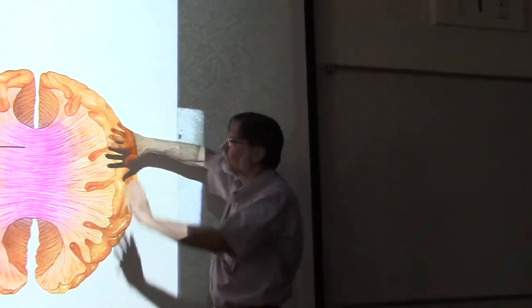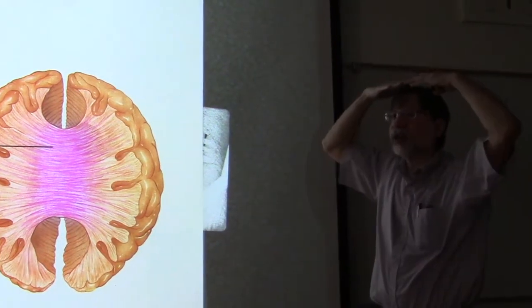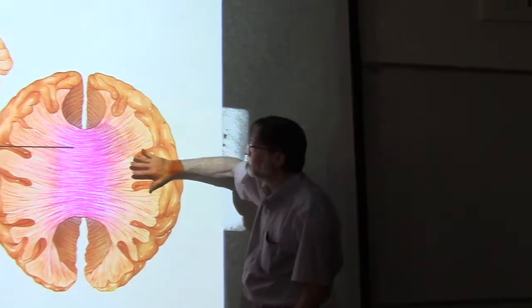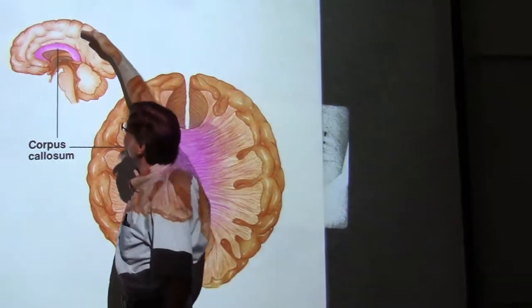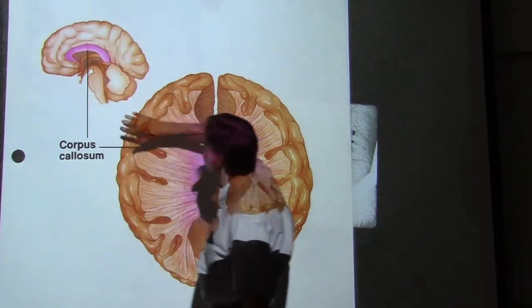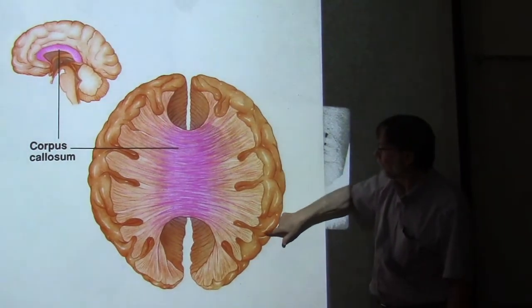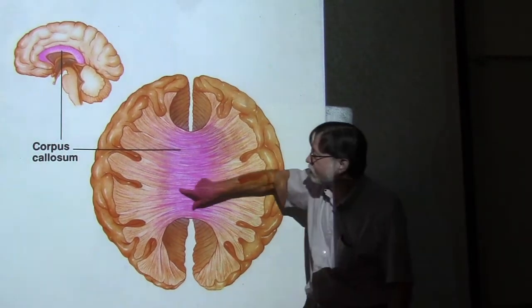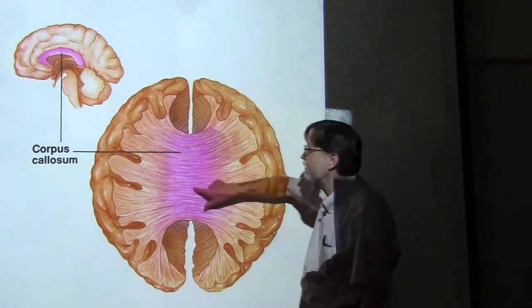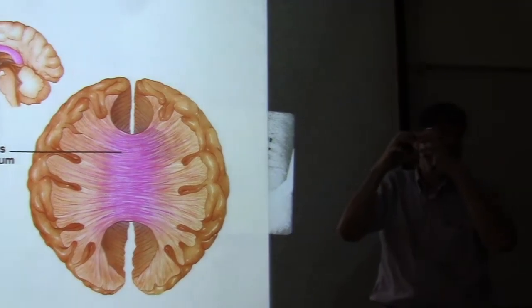If you dissect from the top, so now we're looking at the brain from above, and they have dissected their way down through the cortex, and now they're looking at the corpus callosum from above. There are cell bodies over here sending axons across this way, and cell bodies over here sending axons across that way, allowing the two hemispheres of the brain to communicate with each other.